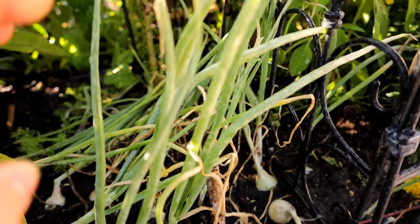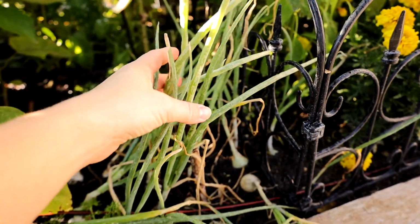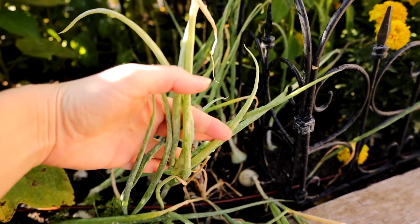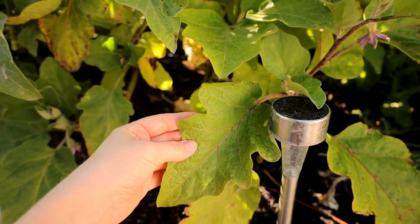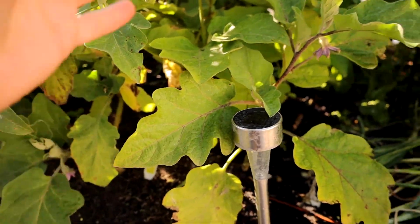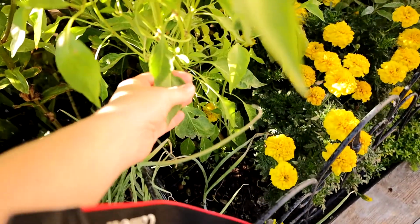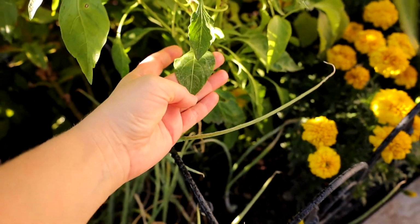So these are at the end of their life, but you can kind of see, if I can get it to focus, that they've been kind of chewed on. They've got that mottled spotting, and that's happened all over the place. These are my eggplant. They've gotten a lot of thrip damage. The tomatoes were really starting to show. Peppers, thrips really like as well. You can sort of see that little speckly type thing.